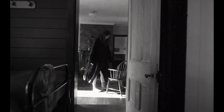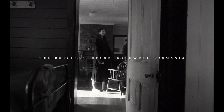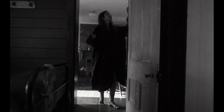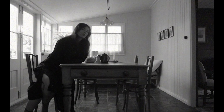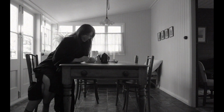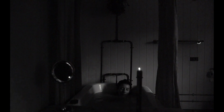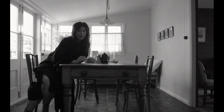So we are currently in a little town called Bothwell, getting to experience so many beautiful spaces that I will show you guys. And yeah, it's like a mix of a babymoon slash holiday slash winter escape, I guess.